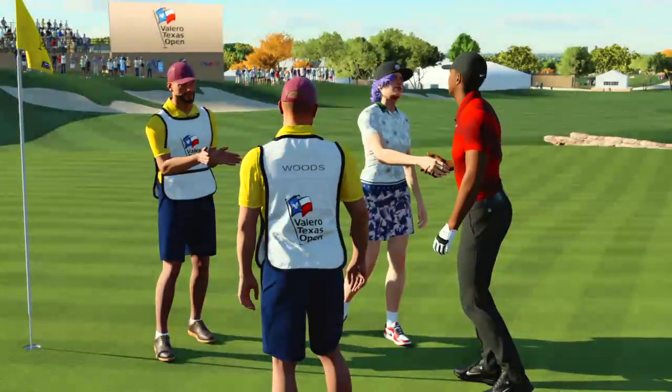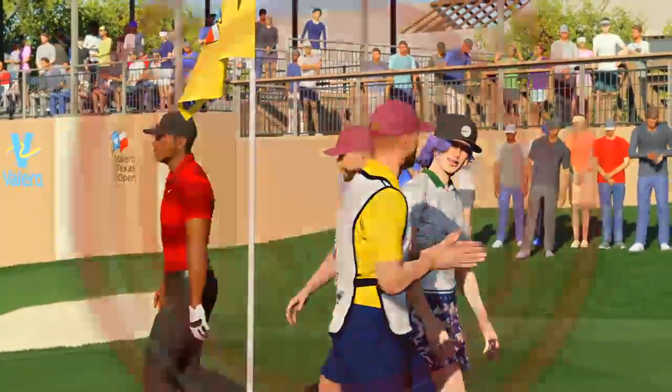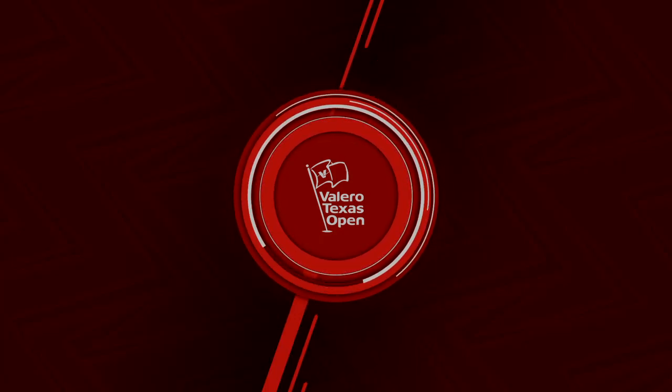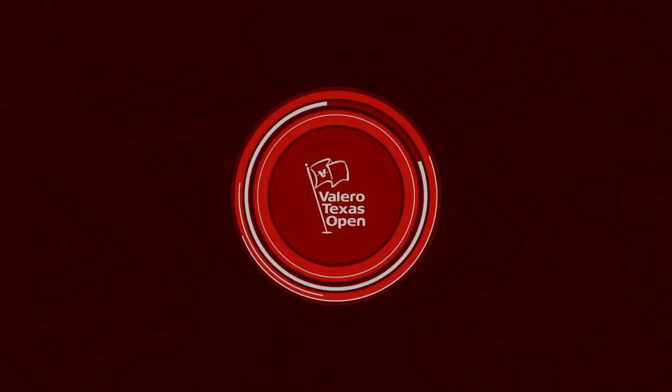When you're good enough to tame TPC San Antonio, you deserve to don the cowboy boots and big champion's hat. Congratulations to our Valero Texas Open winner. Time to take those out and do a little two-step and on to the next tournament. Luke, what a win here in Texas.